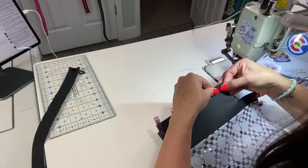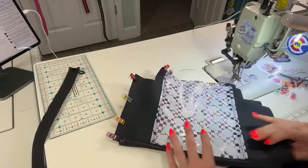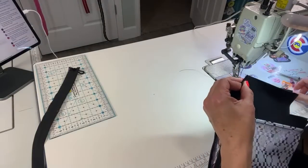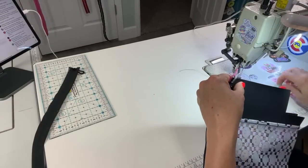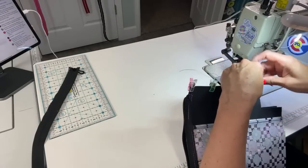Where is everybody getting their jelly and TPU? I got a lot of my clear TPU vinyl from Zipper Valley. But I know lots of places are carrying jelly and clear vinyl, TPU vinyl now. So, I mean, the list is probably huge.